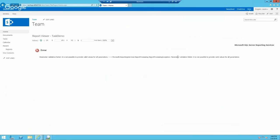So yeah. Parameter validation failed. It is not possible to provide valid values for all parameters.